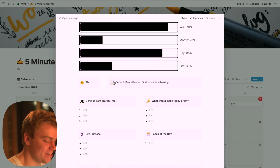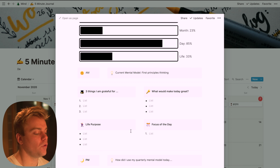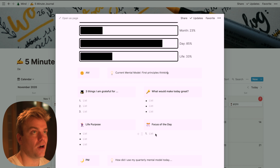Right, then we have the current mental model that I'm working on, which at the moment is first principles thinking, and this is something I maybe change every quarter or something like that. And then we have a few different things that I fill out. So I have things that I'm grateful for, what would make today great, my life purpose, which, if you remember from the OKRs, was leading teams to simplify lives. So I'll just write that out 3 times. And then the focus of the day. The focus of the day is really important because this is just one thing that I will get done that day, regardless. If I have to go to bed at 4 in the morning, it doesn't matter.